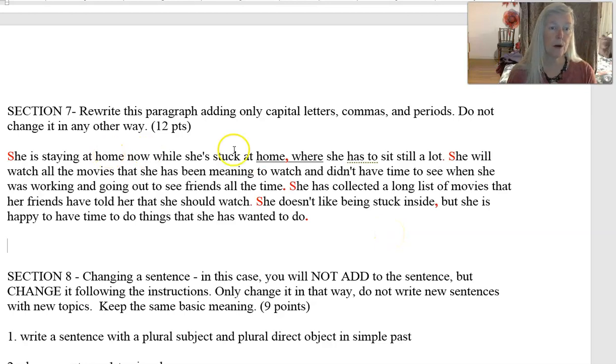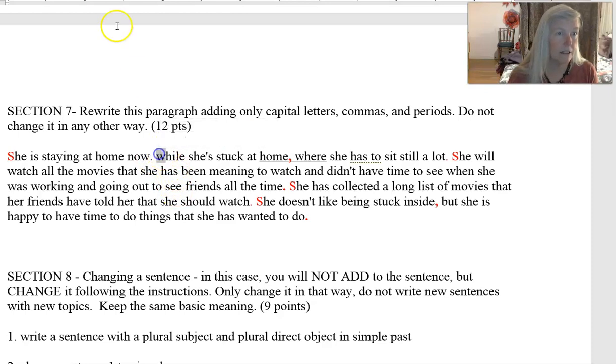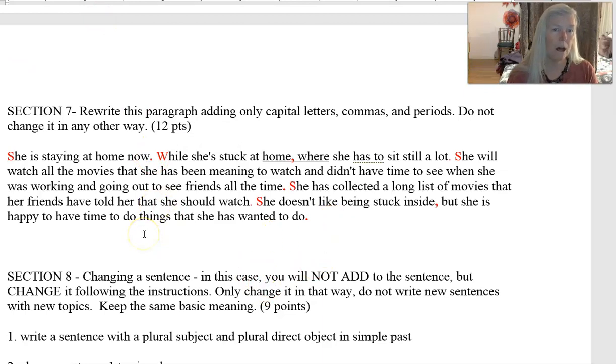She's staying at home now while she's staying at, I'm sorry. When I read through it, I have to read through it. She's staying at home now, period. She's staying at home now. While she's stuck at home, where she still has to sit a lot. Yeah, that didn't work. I have to read through it before it makes sense. So that one is not.